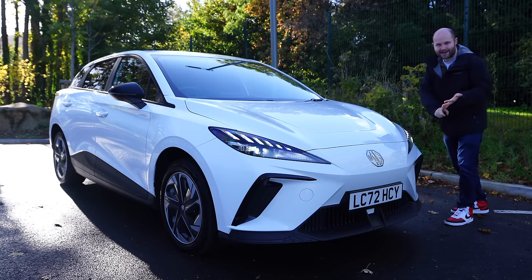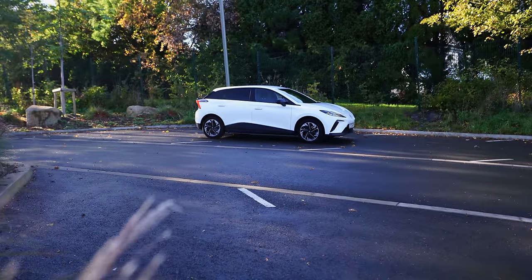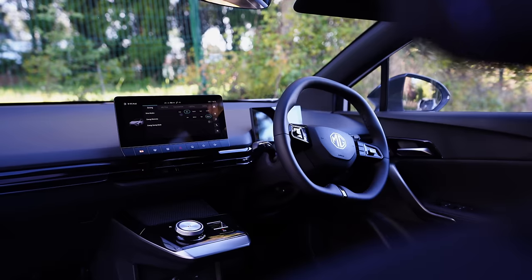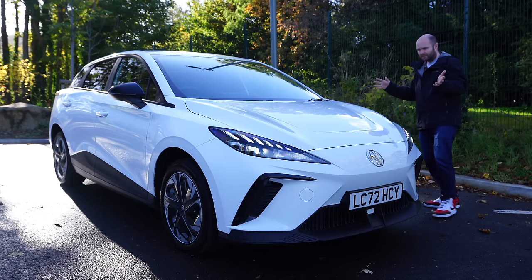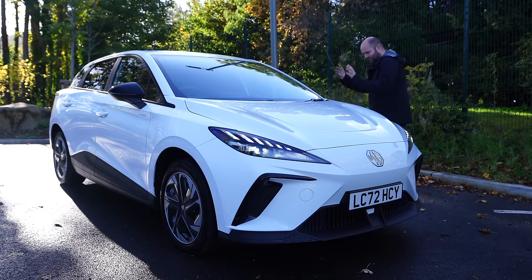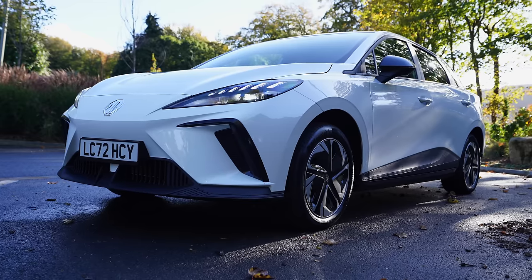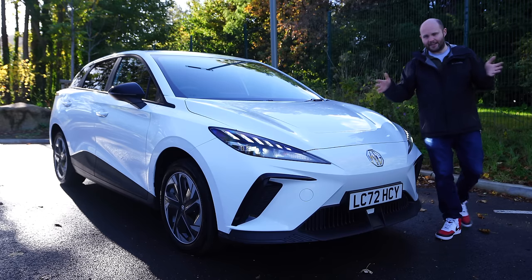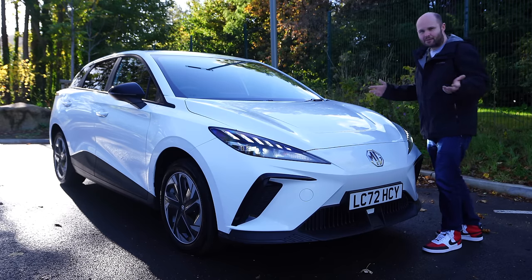It will charge as fast. It will kind of go as far. It's rear wheel drive. It's not quite on a par in certain interiors, but then again, for lots of them, it's like, whatever. And this genuinely is a car that's probably going to change how Ireland looks at electric cars. It's the MG4, and today we're going to have a massive look at it.